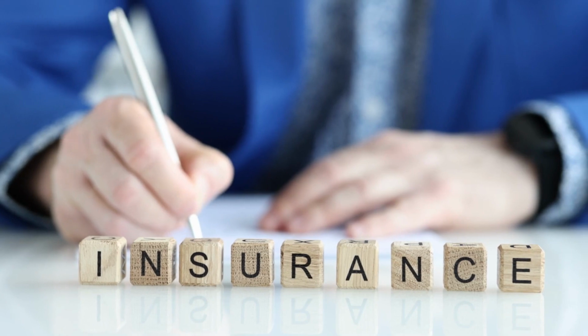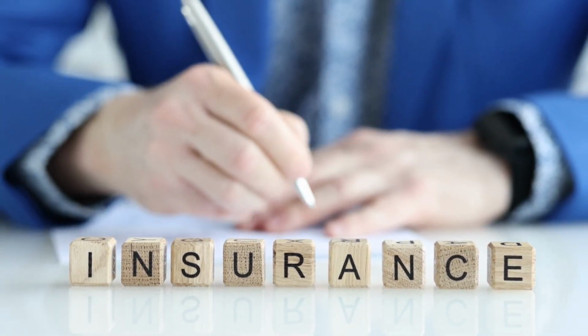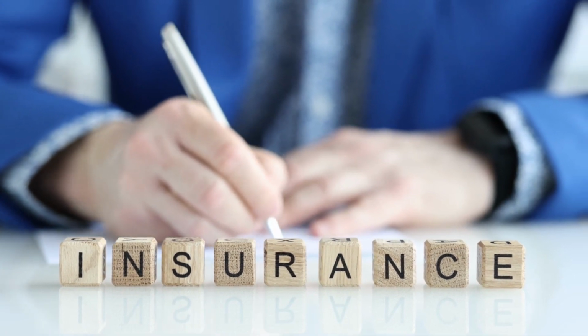In conclusion, by recognizing these red flags and taking proactive steps to address them, you can minimize the risk of problematic tenants and safeguard your rental property investment.